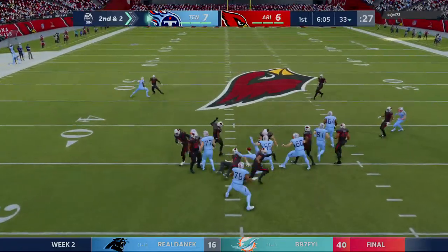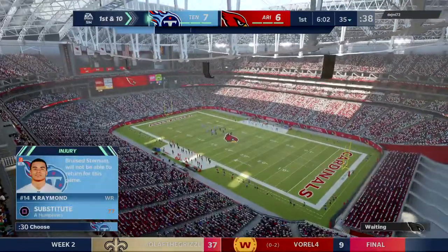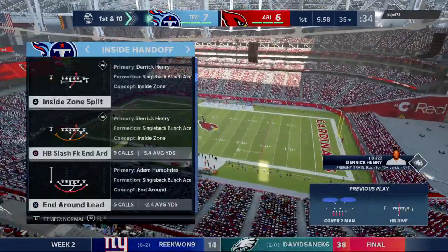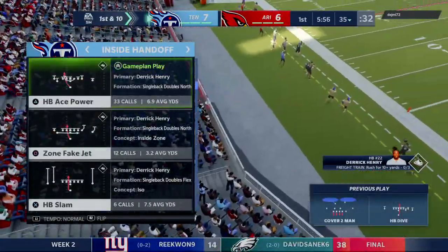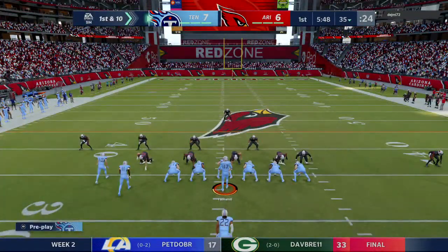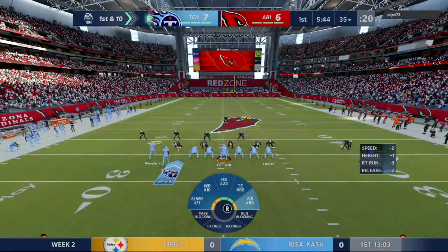Tannehill going to turn and give this to Henry. And he's able to take this one up to the 35-yard line. 2 yards, good enough for a first. Not too many more ideal situations in 2nd and 2 in order to try and pick up a first down. They ran it and picked it up. Ball up to the 35 now as they come up on 1st and 10.